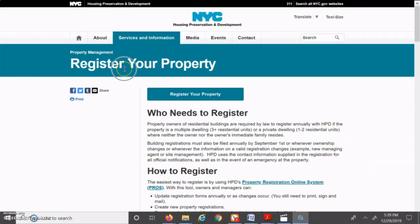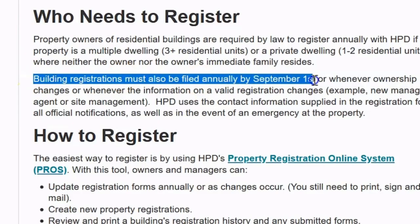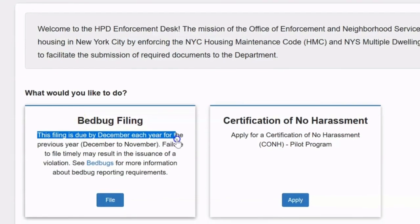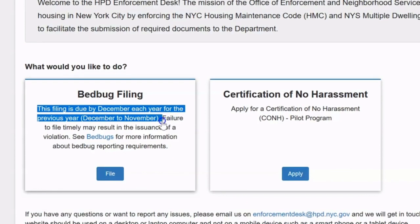So all of these disclosures and additional registrations are separate and apart from the already known building registration that you do. And that registration is the one that is due September 1st. This bed bug registration is due in November for next year, and this year they're actually extending it till February. But in either case, the sooner the better, because you never know.